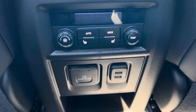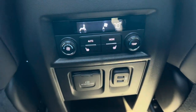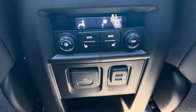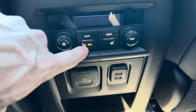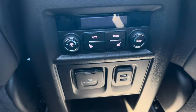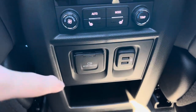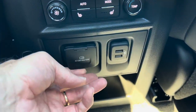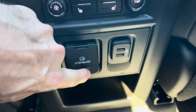Center console for rear seat passengers. We do have electronic temperature in the back seat for climate for the rear seat passengers, which is nice. We have three-stage heated seats for both rear passengers, but no ventilated seats. At this price point, I'd like to see some ventilated seats in the back. Let me know what you think. We have two USBs and a home power source as well. So we got plenty of connectivity and power.